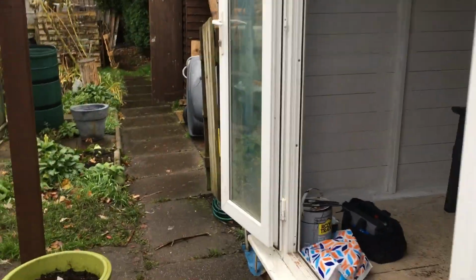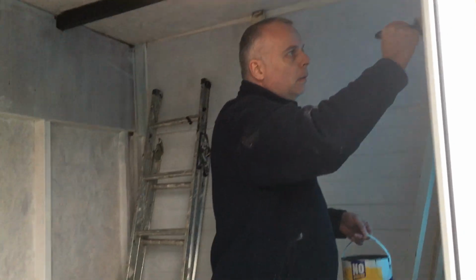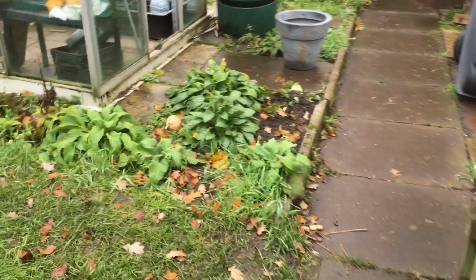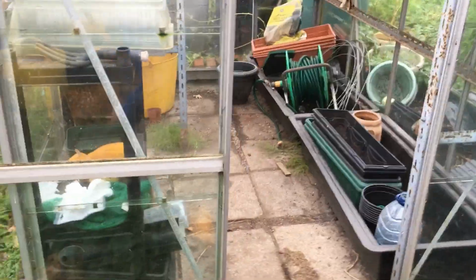Just a sneak look inside. Anthony's doing some painting, so we're just testing a few colours out. So here we go. Work still needs to be done on that, but we will do a full update about our progress.